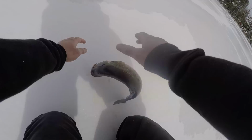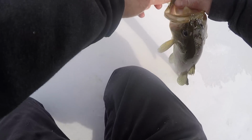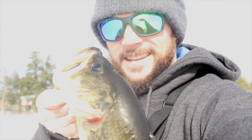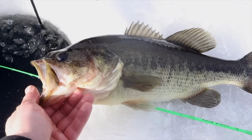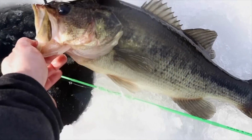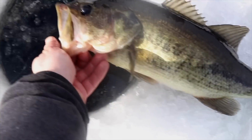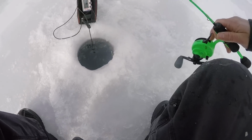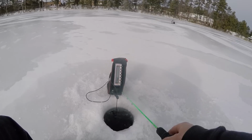This is the freaking first. This one might be bigger than the last one. Hooked him a lot better though. There it is, folks. The PB again. All right, awesome. That's so far. Peace. We only have 20 more minutes, so we're gonna jig this hole that we just got that bass in.